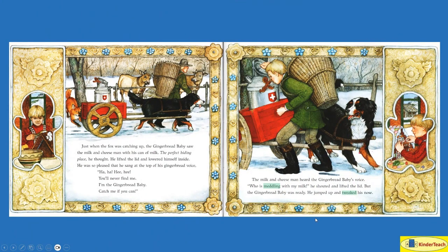Just when the fox was catching up, the gingerbread baby saw the milk and cheese man with his can of milk. There's his can of milk right there. The perfect hiding place, he thought. He lifted the lid and lowered himself inside.